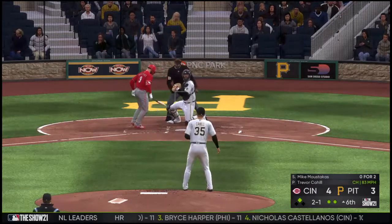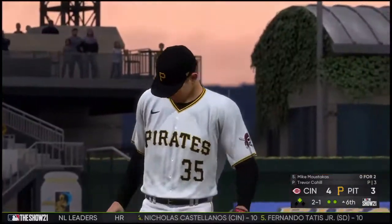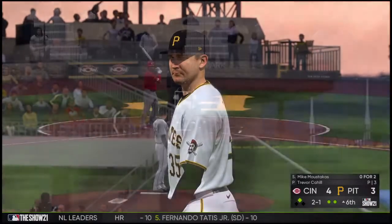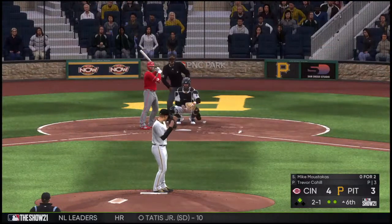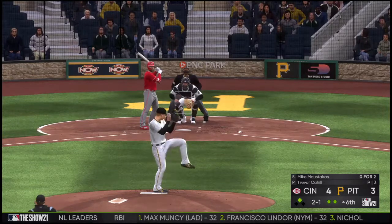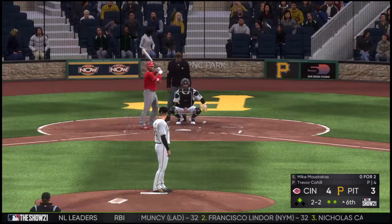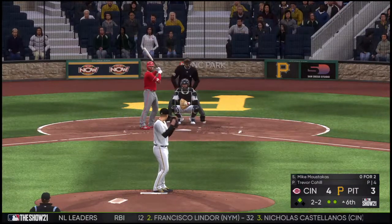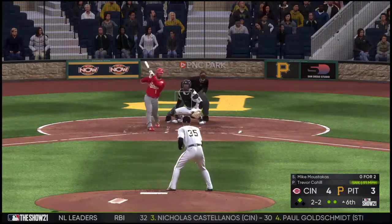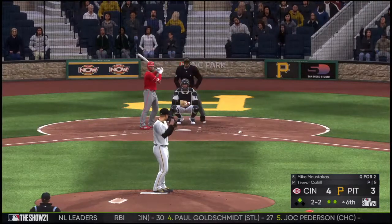And now a called strike that time as the zone expands a bit here. It's 2-1 now. Gutsy pitch right there. 2-0 changeup for a strike. Good call by the catcher. Great execution by the pitcher. Ready with the 2-1. And it's 2 balls and 2 strikes now. Just hung in there on that one. Hits are even at 7 apiece.